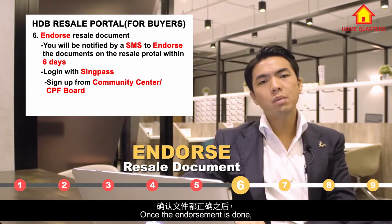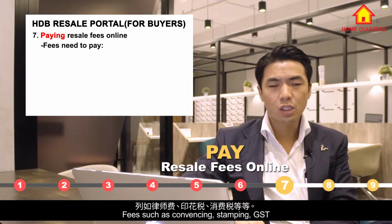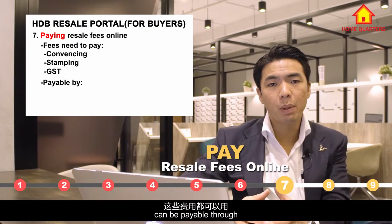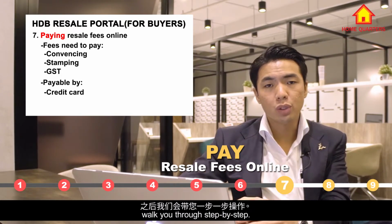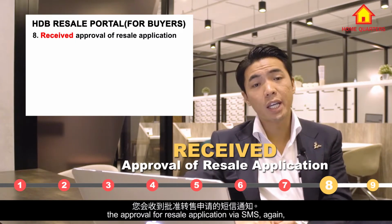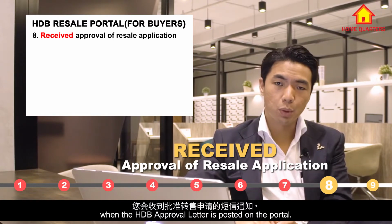Once the endorsement is done, next up will be the paying of the resale fees. Fees such as conveyancing, stamping, GST and stuff like that can be payable through credit card on the online portal. Later on, we'll walk you through step by step. Once that is done, you will receive the approval for resale application via SMS again when the HDB approval letter is posted on the portal.